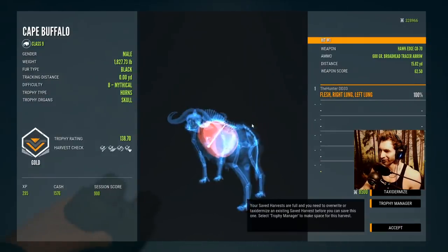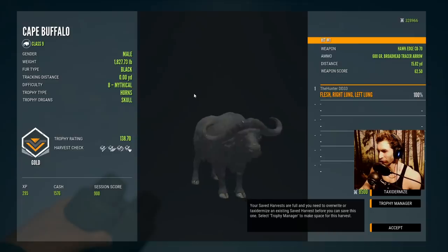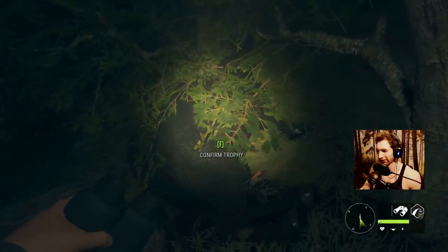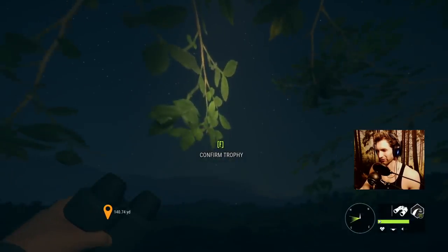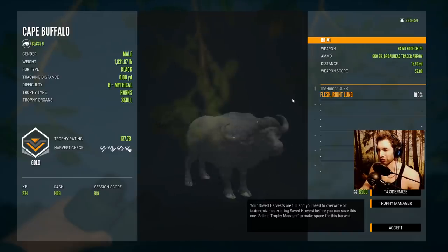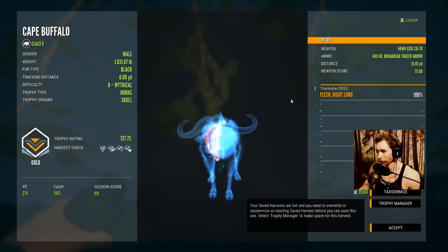138 score. Double lunged him at 15 yards out. Man, he came so close. I didn't know what it was. I didn't have time to spot him, but he looked to be a decent male. So here's the Cape Buffalo that we got, and I tried for a heart shot, but we must have hit something decent because he only ran like 50 or 60 yards. That's another mythical. Ended up with a right lung at 15 yards away as well.